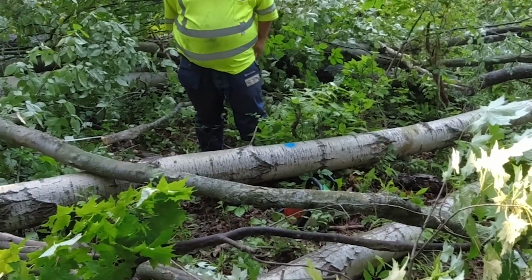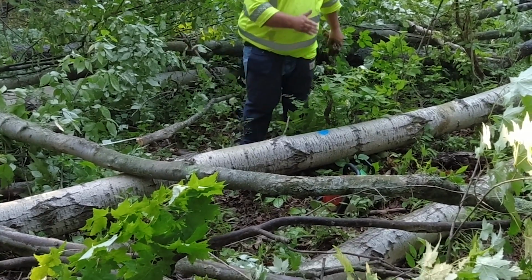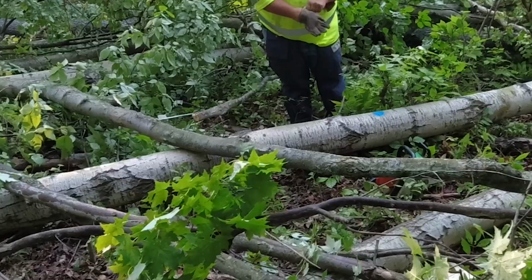What's the plan on this one now? We believe it's resting pretty solid on this guy, so we were just gonna straight cut down? Yeah. Very, I think.